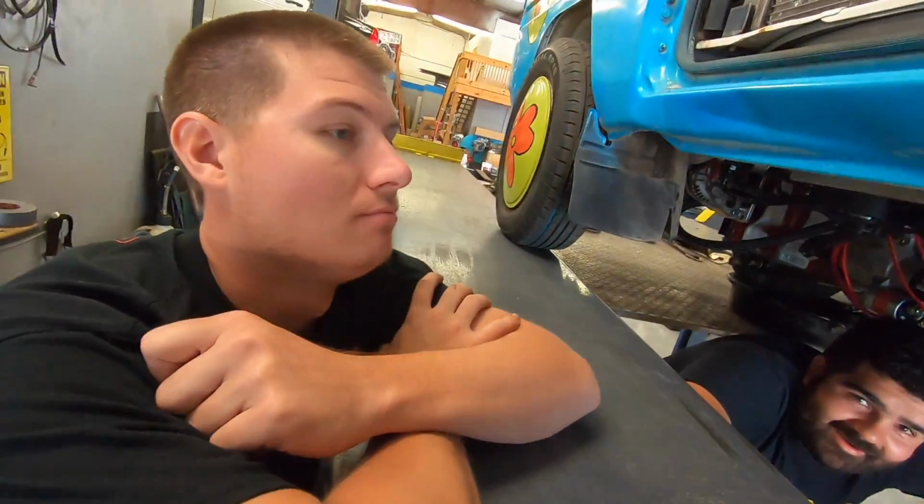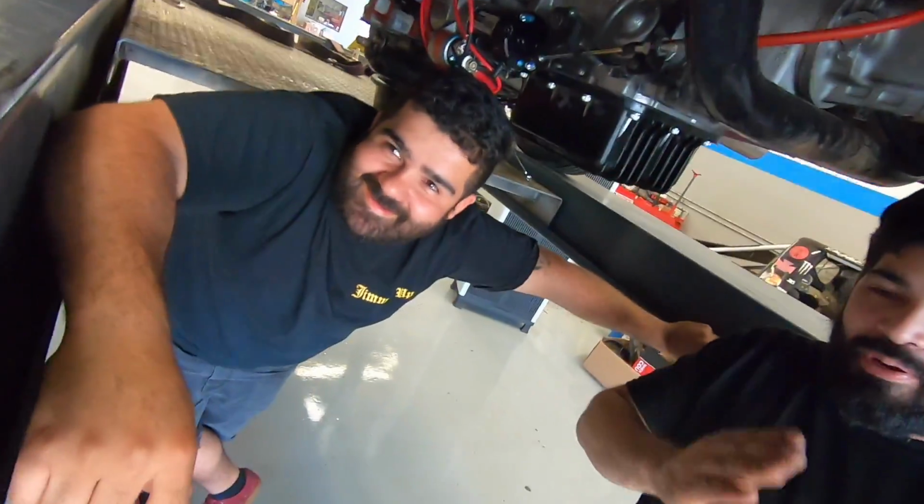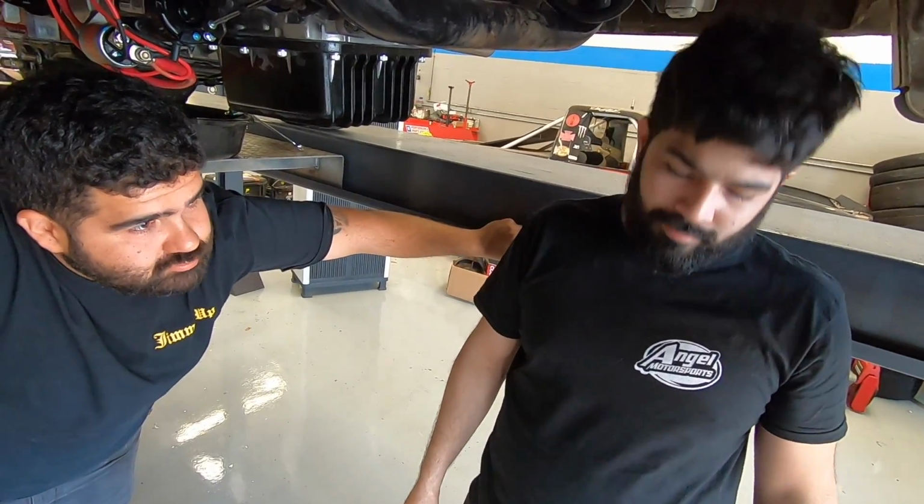I mean, we know you guys are not going to take this thing out to church. So it's going to be rich, and the more you beat on it, it'll fall into where it's supposed to be. Okay, cool. Hell yeah! All right, we're going to throw some oil back in this thing and back it on the dyno.